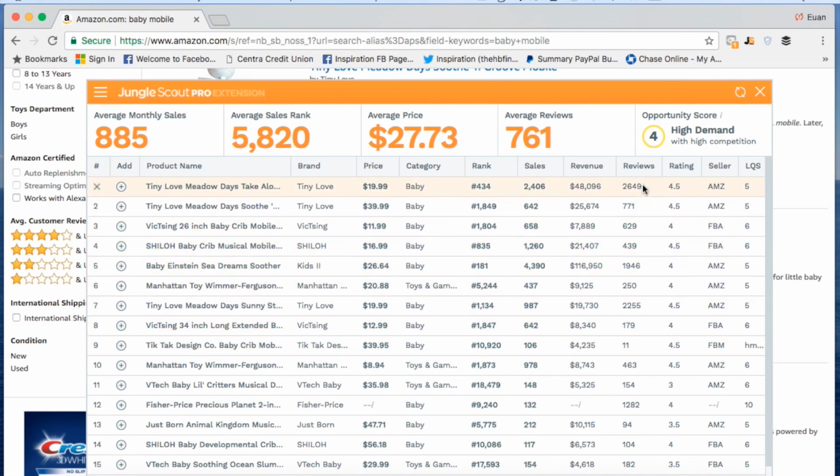And then for the reviews, you want to try and find an average amount of reviews of 50 to a maximum of 100, I'd say. Anything more than that, it's starting to get to the point where you can't really compete, just because anyone that has a large amount of reviews really is going to be returned higher in the search results than someone who doesn't have any reviews at all. So you're going to have to spend a lot of money to try and even show up on the search term results.